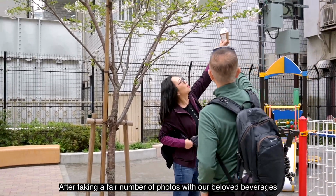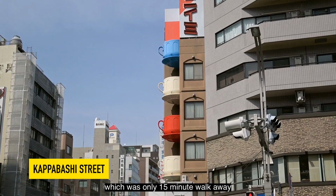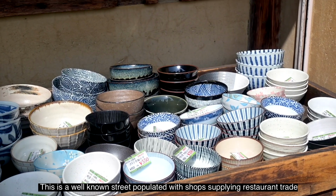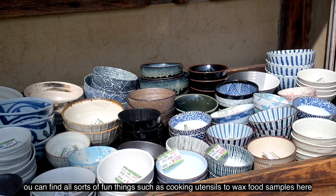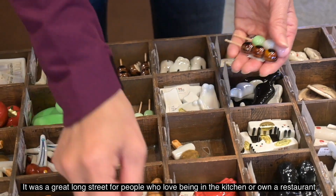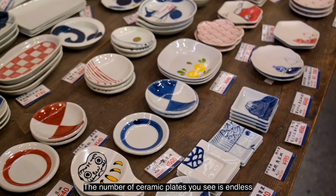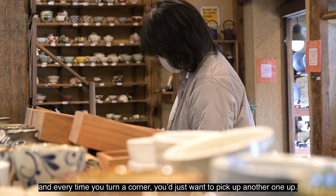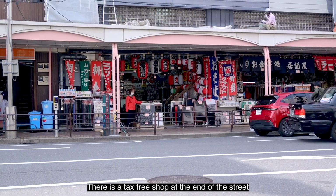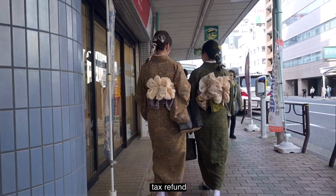After taking a fair number of photos with our beloved beverages, we walked towards Kappabashi Kitchen Tools Street, which was only about 15 minutes walk away. This is a well-known street populated with shops supplying the restaurant trade. You can find all sorts of fun things such as cooking utensils to wax food samples here. It was a great long street for people who love being in the kitchen or own a restaurant. The number of ceramic plates you see is endless, and every time you turn a corner, you just want to pick up another one. There is a tax-free shop at the end of the street, so make sure that you do ask the shops for a receipt if you do want to get your tax refund.